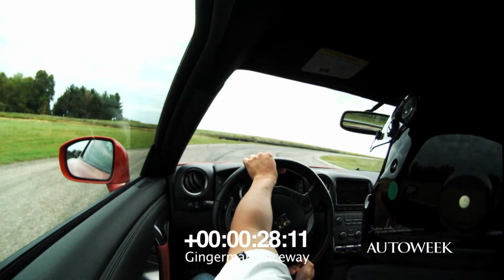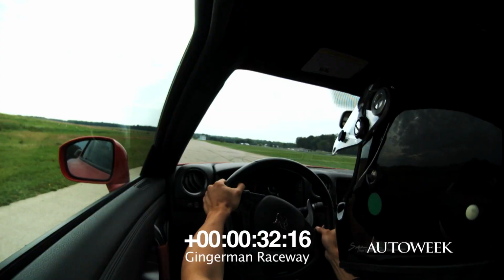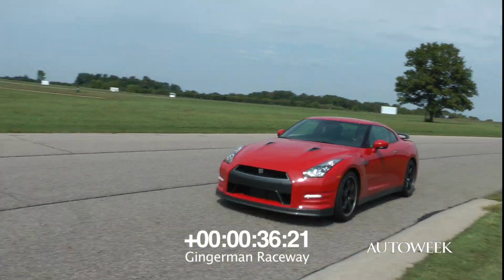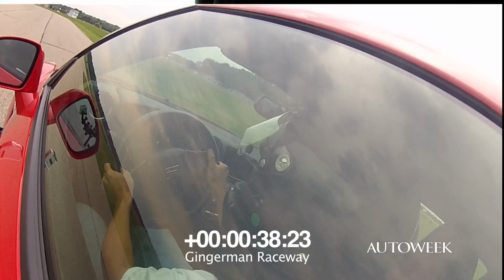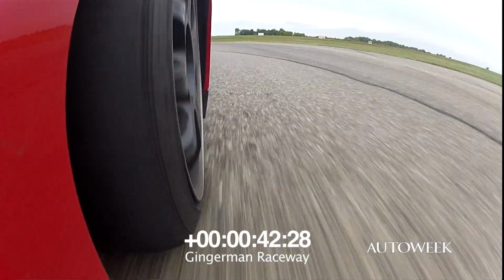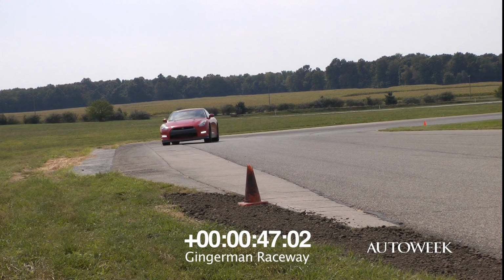Into 3, hard on the brakes, down into second gear for a tight, late apex brake. Full throttle through 4 towards 5 and 6, which the GTR takes with loads of composure. Coming through 6, carrying a little bit of speed and using all the track.